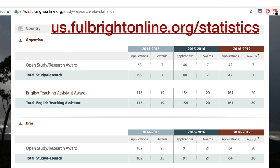This gives you a sense of how competitive a country is, and it may help you explore different options. For example, if you're interested in working in Latin America and you speak Spanish, you can see that Argentina had 7 awards last year, but you may also be interested in Brazil. And Brazil, if you look at their eligibility requirements, will take Spanish speakers who've begun the study of Portuguese. And Brazil gave out 20 awards last year. So there's a higher chance of getting an award in Brazil.